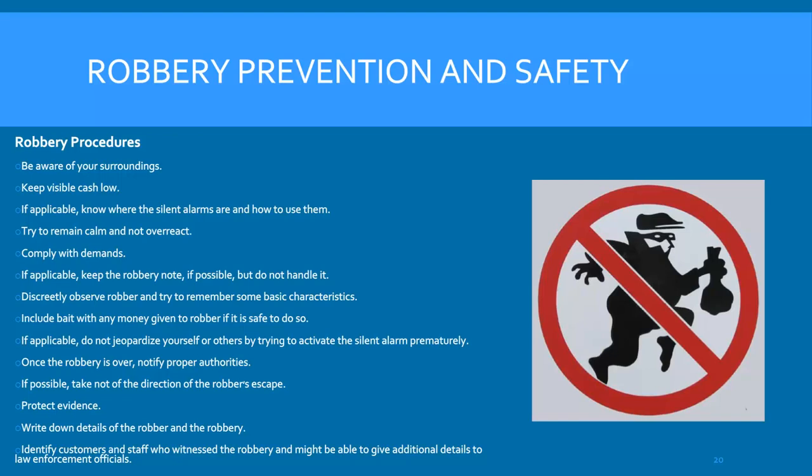Once the robbery is over, notify proper authorities. If possible, take note of the direction of the robber's escape. Do not chase the robber. Protect evidence. Do not touch anything the robber may have touched. Write down details of the robber and the robbery. Do not discuss them with other witnesses before discussing with law enforcement officials. Identify customers and staff who witnessed the robbery and might be able to give additional details to law enforcement officials.